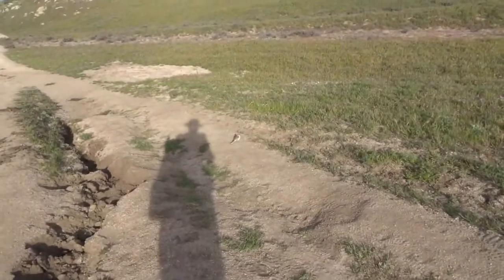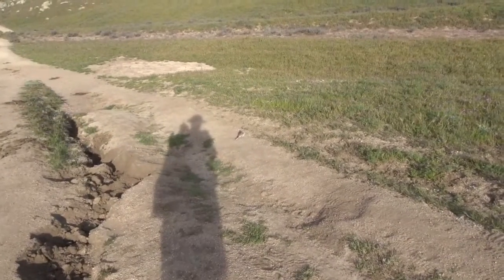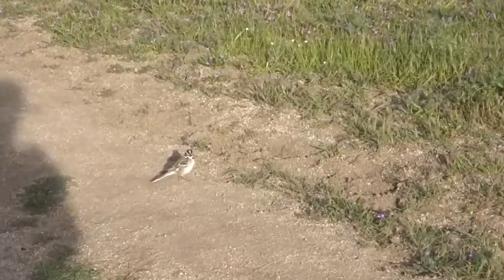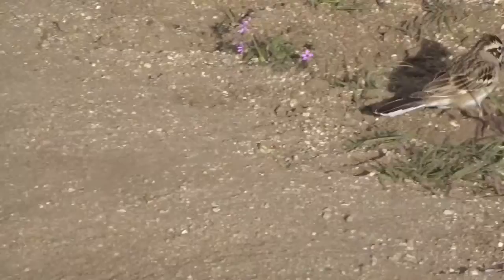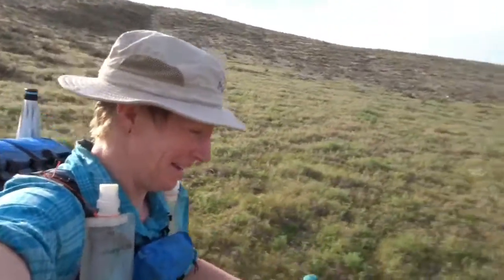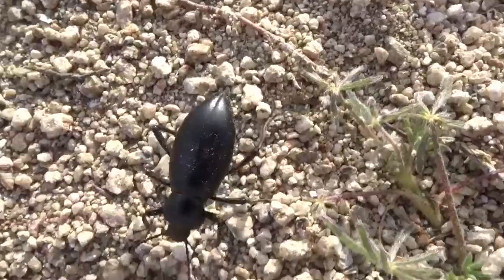It's a little bird interrupting me just beside my shadow. Not at all concerned about me being here. Hello, little bird. So, before I was interrupted, that was all I was going to say. Looking forward to some good food at Warner Springs.